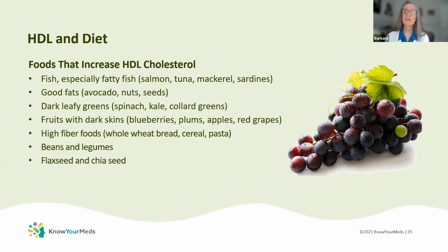It could be that you want to get your good fats from avocados or from natural nut butters or seeds. The dark leafy greens should be on a daily basis, not only because of the assistance that they give for HDL, but because of the nutrients they contain that are incredibly healthy for your overall cardiovascular picture. The fruits with dark skins have particular antioxidants that have an effect on increasing HDL. And this is where a glass of wine a day can really be of benefit if it's the red wine and it's not sweet, because sweets have a detrimental effect on HDL, like a blanket covering.